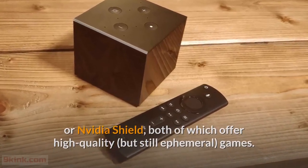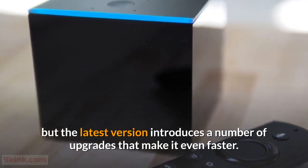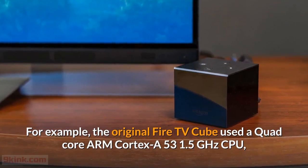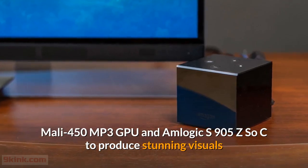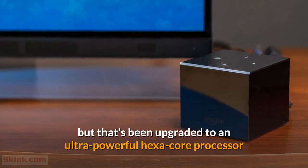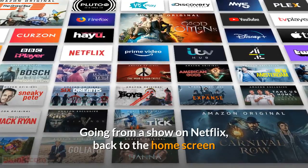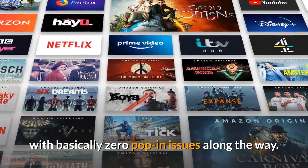The Fire TV Cube has always been rock solid in terms of performance, but the latest version introduces a number of upgrades that make it even faster. For example, the original Fire TV Cube used a quad-core ARM Cortex-A53 1.5 GHz CPU, Mali 450MP3 GPU and Amlogic S905Z SoC to produce stunning visuals and fast load times throughout the OS, but that's been upgraded to an ultra-powerful hexa-core processor that can play Dolby Vision and 4K Ultra HD content at up to 60 FPS. Going from a show on Netflix, back to the home screen and into a movie on Amazon takes a matter of seconds, with basically zero pop-in issues along the way.